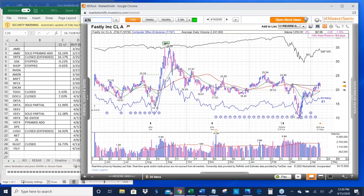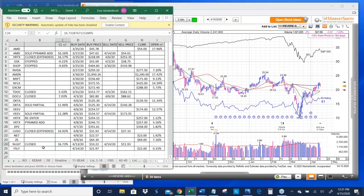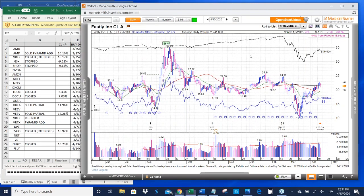I liked the insider buying here. I liked the relative strength during the sell-off, and now the relative strength is kicking back in, and it got above its key moving averages. So that's something I'm keeping an eye on. This is probably one of the most speculative things I own. Don't know if it's going to end up being a big leader or not. But that's pretty much everything that we've traded in-house since 3/25 when we started getting back in.